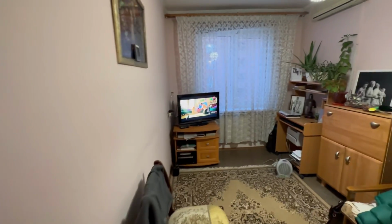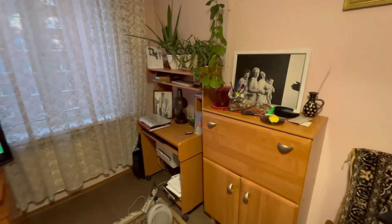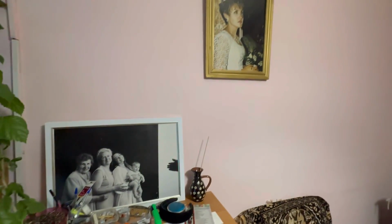My granddad is also a big reader, so there is a bookshelf on the left with a lot of engineering literature. He is also fond of mathematics. And here is the room with the TV and different photos. This photo actually represents 4 generations.